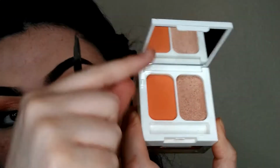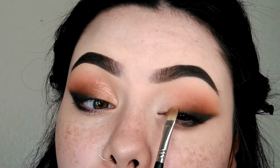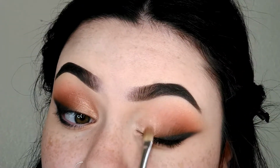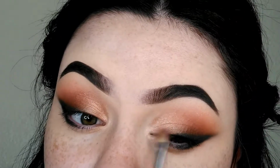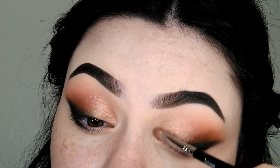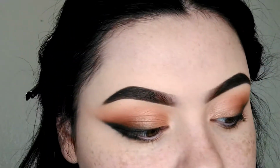Going back in with the first eye kit, which is the King's Queen, I'm going to take the shimmer. Oh God, these shimmers are so nice. His formula is out of this world, especially for the shimmers. Look, this is completely dry, just on a flat brush, not even my finger, and just look how stunning that is. So I'm just going to slap that on the front there.